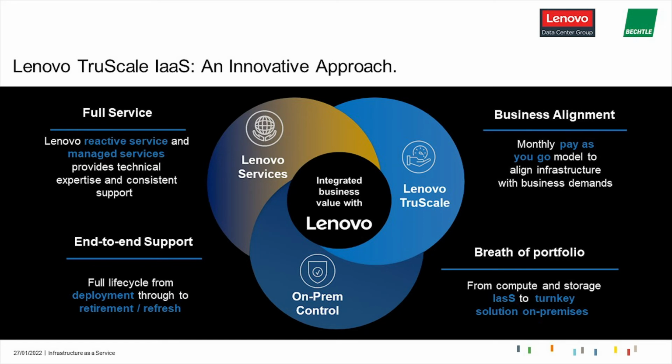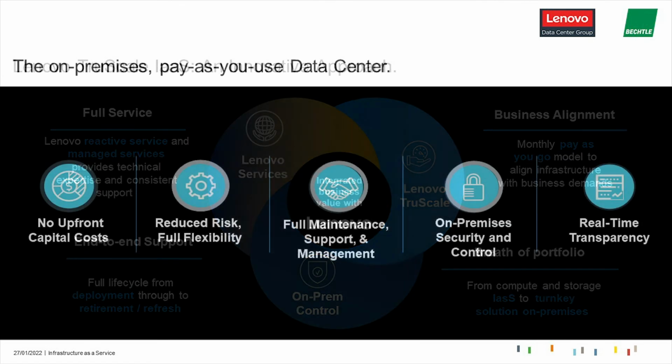And the portfolio we have is great. So we have everything from IaaS for compute and storage, right across to turnkey on-premise solutions built with strategic partners such as VMware, Intel, Microsoft, which are allowing us to deliver real outcomes to our customers.